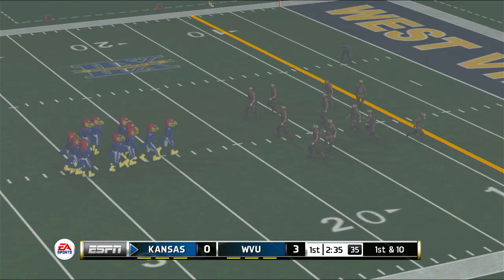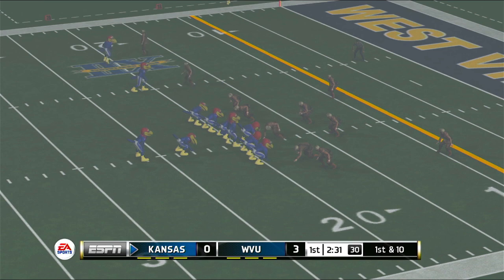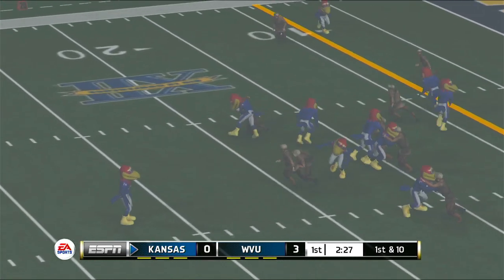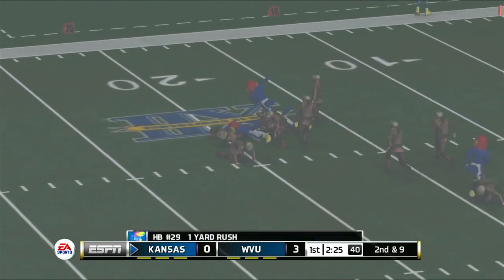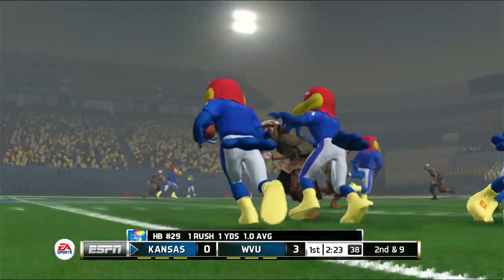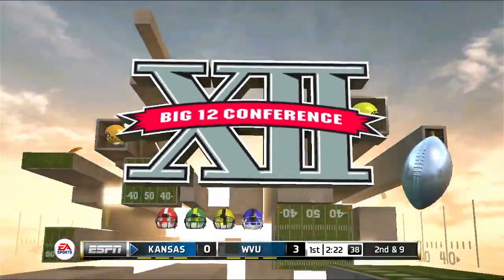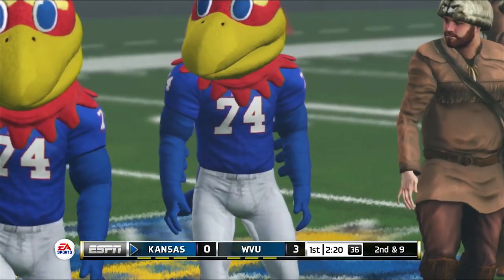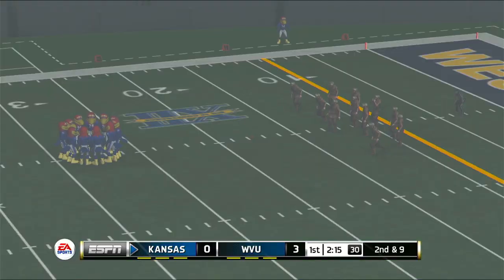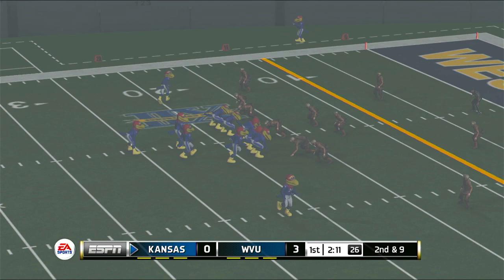From the 19-yard line, first down. Bounces off a would-be tackler. The halfback picks up a yard. That brings up second and nine. This is the ninth play of this drive.